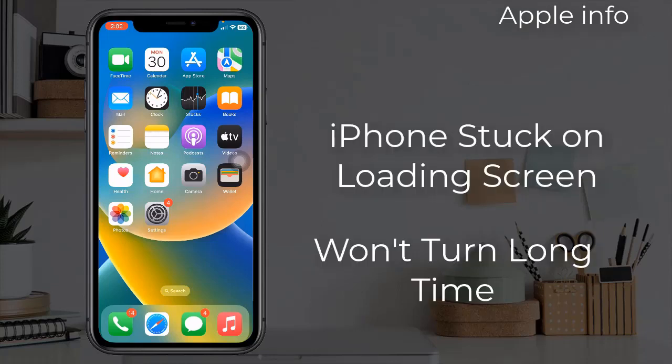Your iPhone is stuck on the loading screen and it won't turn on for a long time. This situation is not so unfamiliar, right? Especially when rebooting or restarting the device. Don't worry, in this video I will show you how to fix the iPhone stuck on loading screen issue.